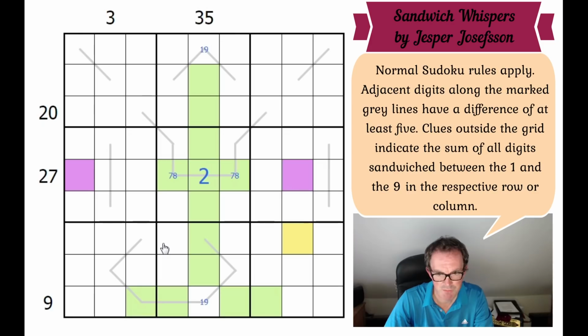Now, is there a way of telling which of those is... Well, if that... Ah, got it. This can't be the 5. This can't be the 5. Because if this is the 5, this square must be the 3, because obviously if this is outside the sandwich, this must also be outside the sandwich. So the 1s and the 9s get placed into those positions.